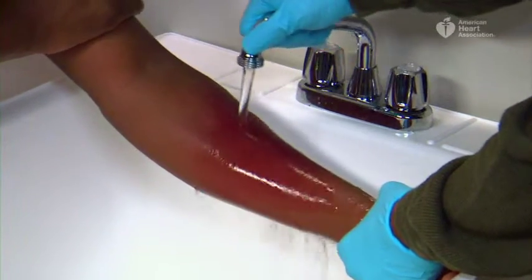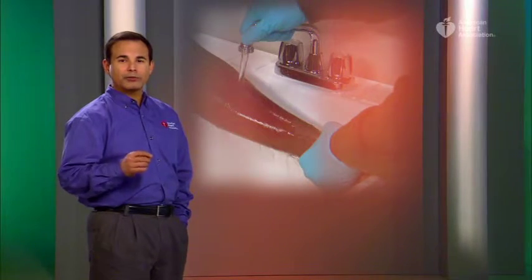Many people have heard about different ointments for burns. The only thing you should put on a burn is cool water and clean dressings. That's it, unless you're given other instructions by a healthcare provider. Remember, if there is a large burn or fire, call for help.